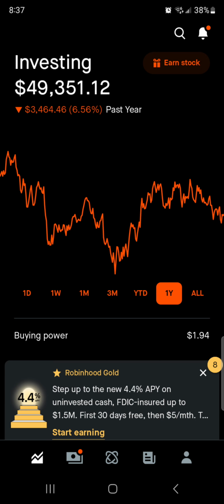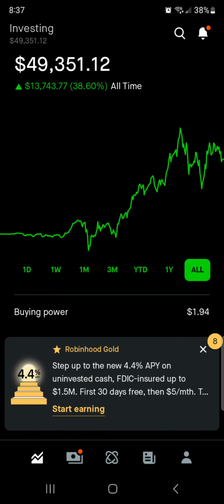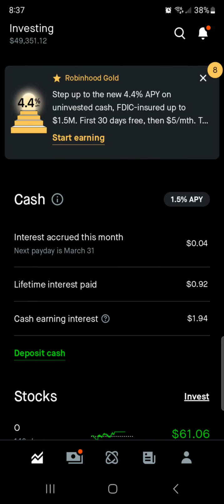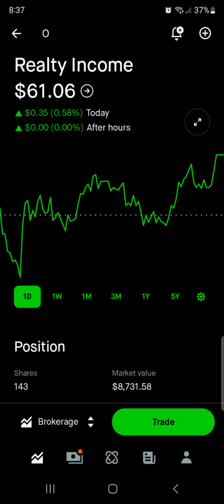For the 1 year mark, we are down $3,464.46, or down 6.5%. And then all time, we are up $13,743.77, up 38.60% all time. Gotta love that. Buying power is $1.94, which will be going up as we go through the portfolio because we have some dividends coming in.